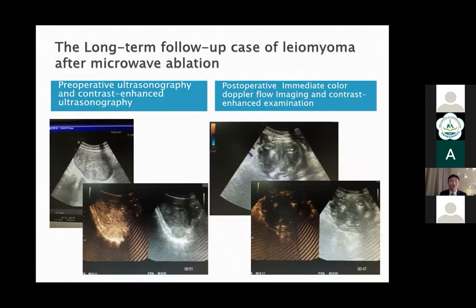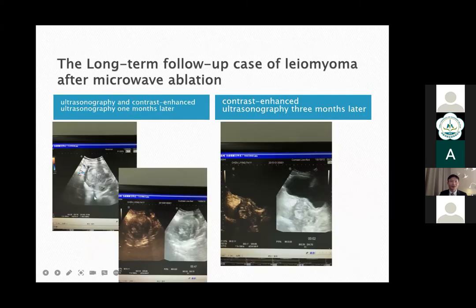Let's look at the other long-term follow-up case. This is a myoma sized 11 centimeter. Before ablation, we can see that the myoma had been enhanced. But after ablation, the myoma was not enhanced again, indicating that it is inactivated. 1 month later, the myoma was still not enhanced, indicating it was ablated completely. And we can see that the myoma became smaller.